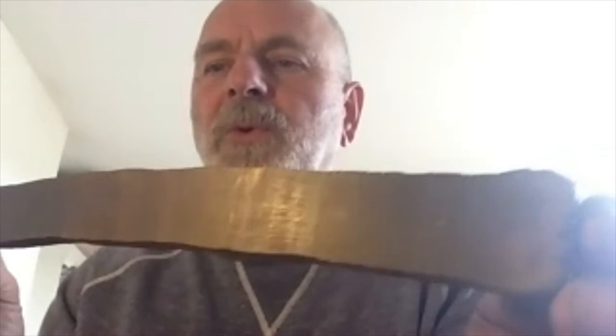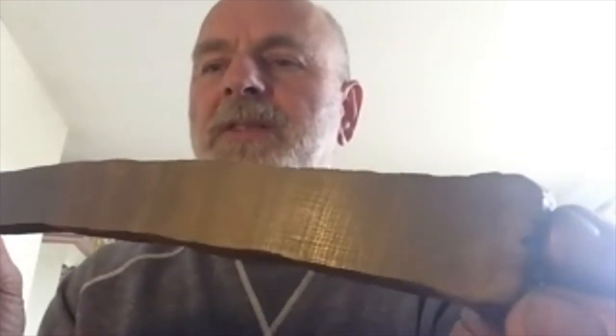This is a section. So there are 38 to 40 annular rings per inch. So all those little lines you can see on there, those are annular rings. I mean, this is incredibly dense material. It weighs over 1,000 kilos a cubic meter.